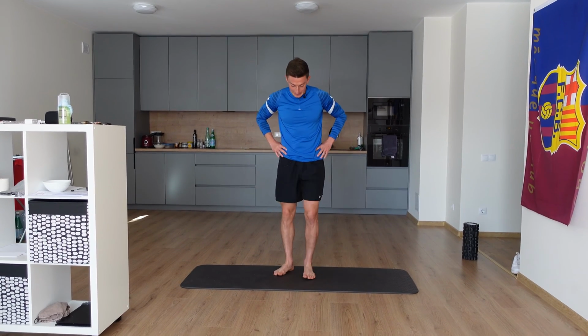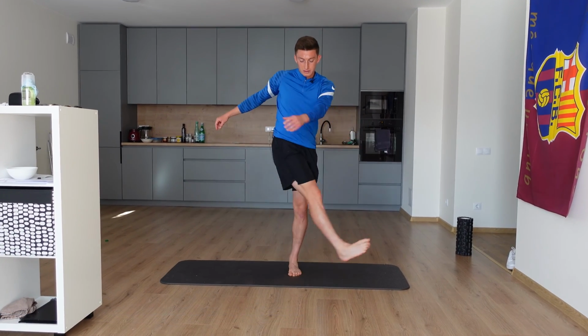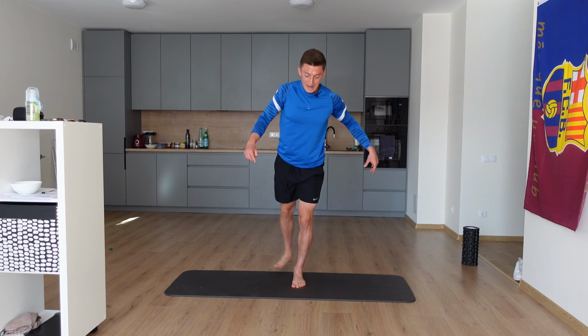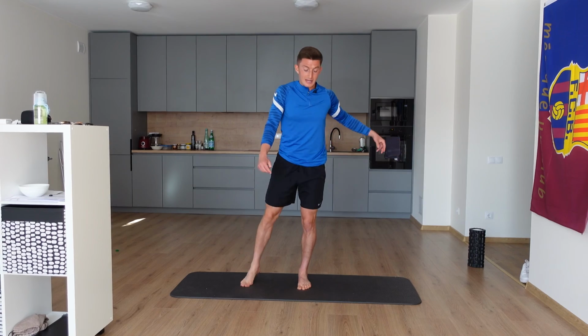So let me stop speaking. I'm gonna cross the midline, and then we're gonna open. Cross the midline, open. Cross the midline, open. 5, then we cross the back, open. Then we do 10 total swings. Open that foot each time.